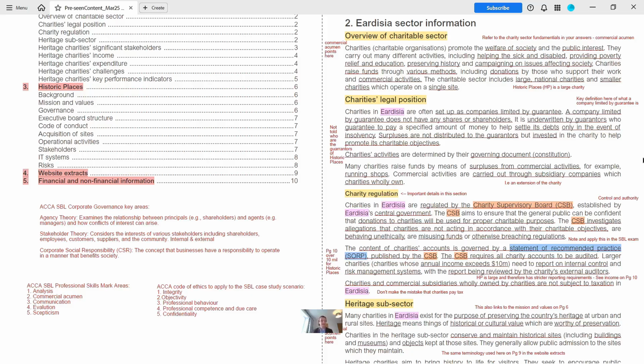Last but by no means least, CSR aspects in terms of the responsibility and benefits to society. A lot more likely than agency theory, as I've touched on before. They've mentioned stakeholders throughout, and CSR has also come up in the website extracts later on in the video series. So again, check that out. It could be an area linked to sustainability, green energy, and other CSR factors.